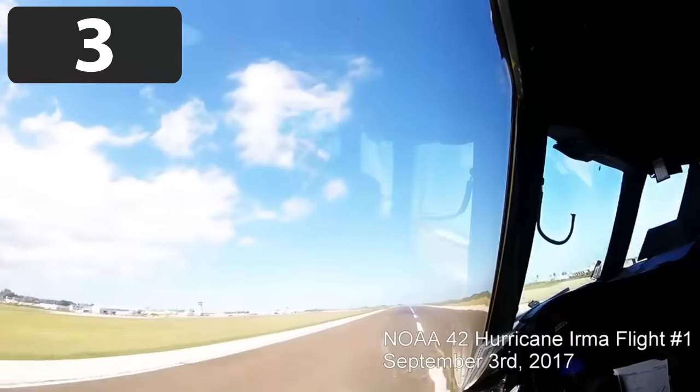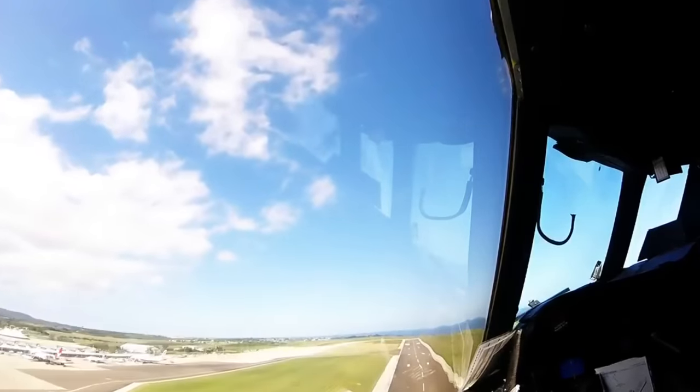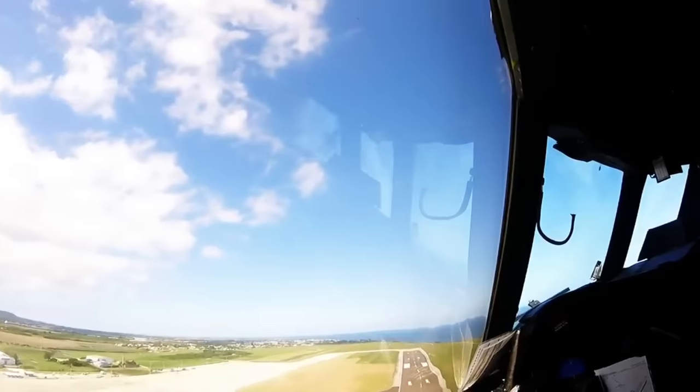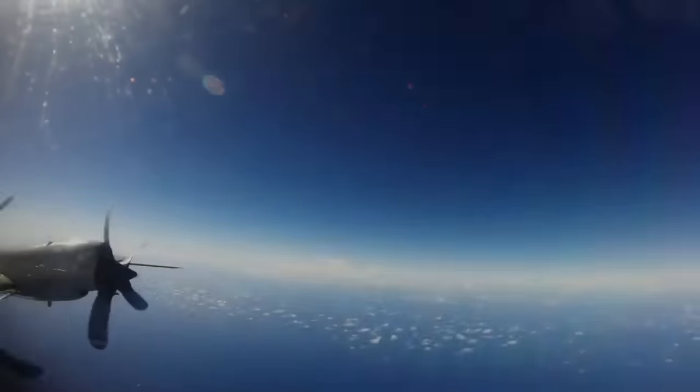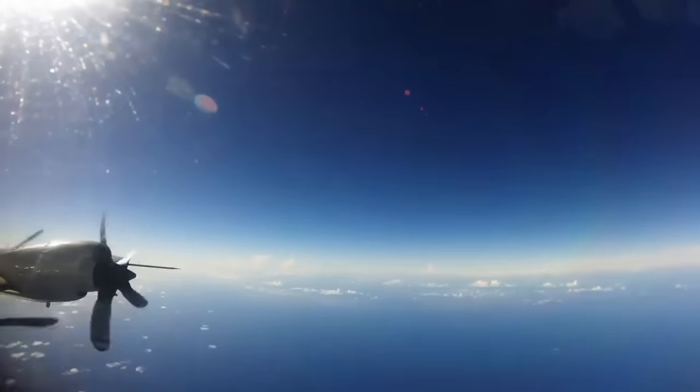Number 3. What we're looking at here is time-lapse footage of a data-gathering mission inside a hurricane. At the end, we get a glimpse of the eye wall. I thought this clip gave an interesting perspective of how these planes actually get inside the storms.